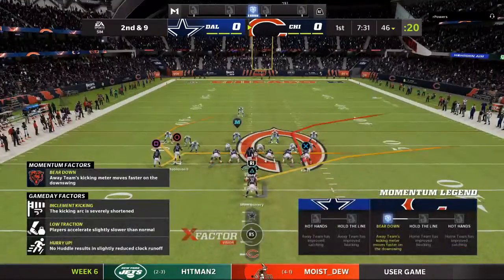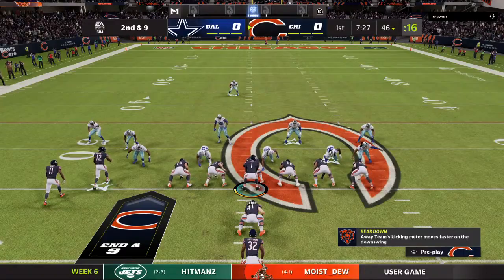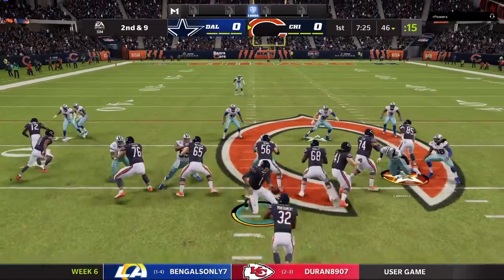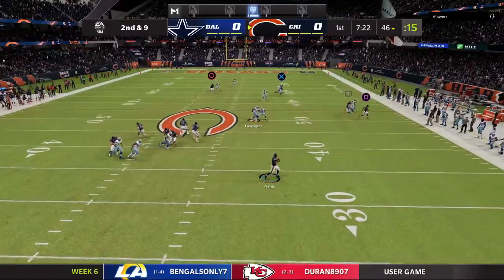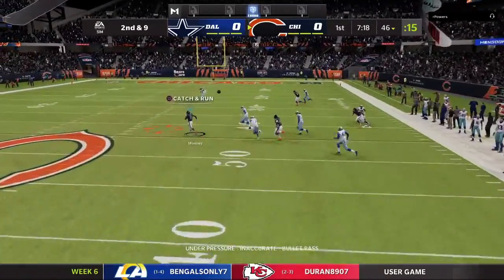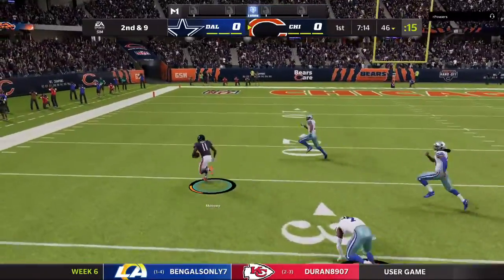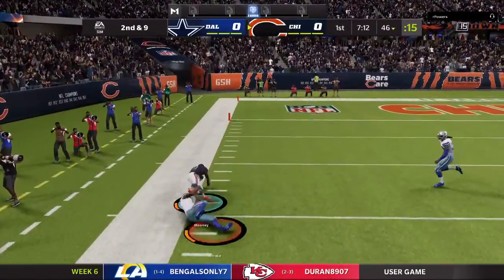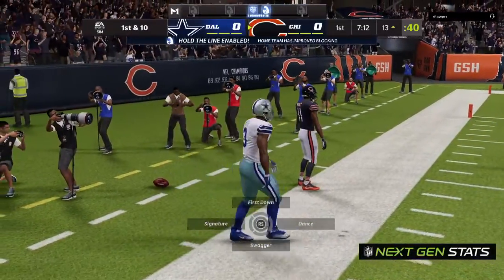Here's 2nd and 9, just a yard on that last run. Push him back. Push him back. They'll fake the handoff. Now Fields, eluding the pressure right. Now this is taken in by Darnell Mooney. And he's got room. And he will finally be taken out of bounds.